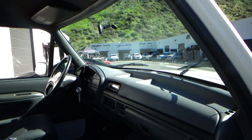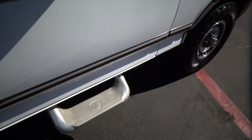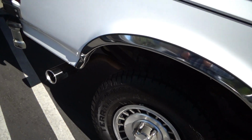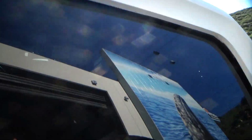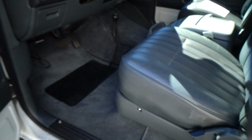It was owned up in Sacramento. Has tilt wheel, air conditioning, four-wheel drive. I have pictures online of it underneath, but it's very clean. The tires are dated, I believe, 2019. Trailer hitch, 4x4. I'll show you when we drive. This power rear window. Tinted glass. Really nice condition. This is not floor mats, these are carpets.